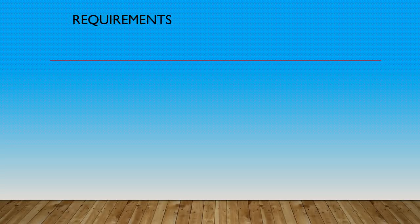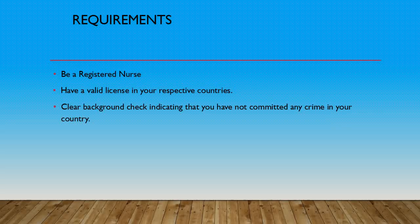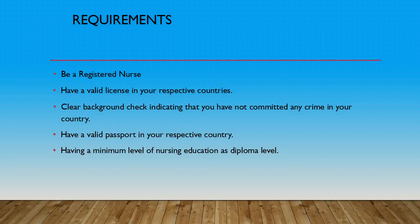So we're going to look at the requirements, and first of all you need to be a registered nurse in the country where you are. So if you're a nurse in, for example, the Philippines, you have to be a registered nurse in that country. If you're a nurse in India, you need to be registered in India. If you're a nurse in African countries, you need to be registered in countries like Ghana, Nigeria, Kenya, and all that. So that is the first requirement.